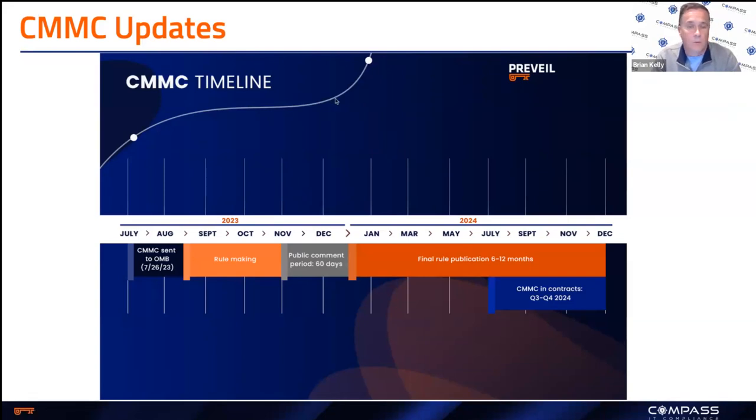And that's what I was going to say we're all hoping for, but maybe we're not all hoping for that, right? But if it does move forward to the Federal Register, then you have a 60-day public comment period. So again, if it's published in the Federal Register in October, we'd see that comment period end toward the end of December 2023.